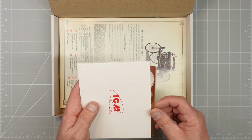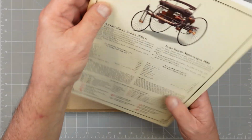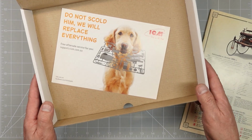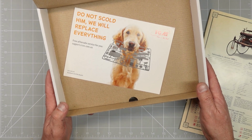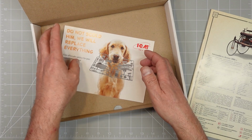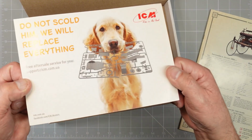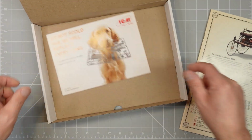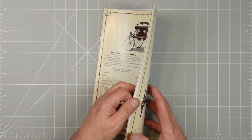It's nothing like brass. And then we have in here a set of instructions, and then for the dog lovers out there, you're going to love that one. Do not scold him, he will replace everything. Free after sale service for you, support at icm.com.ua. So nice to know that they've started up a spares service, and you can see there's Mr. Dog with a broken sprue in his mouth. So, oops.